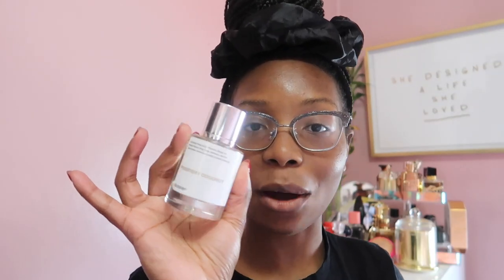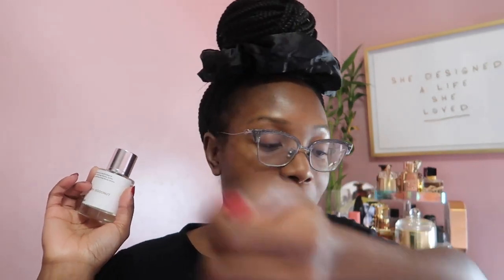For a fraction of the price, baby, I will take it. This is being pulled out every single time that I'm going out for brunch this summer and spring. Wow. Yep, they got it. They got the scent down pat for sure, for sure, for sure. I cannot wait to spray this outside. And y'all gonna ask me what it is, and I'm gonna tell y'all exactly what it is.